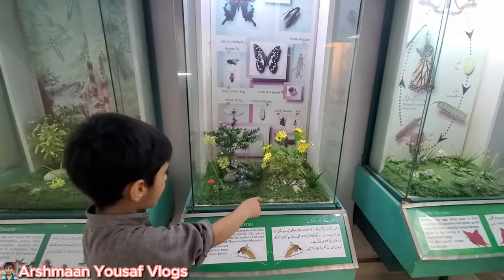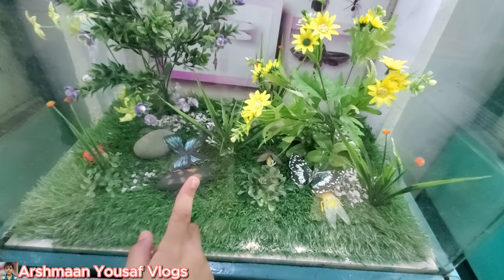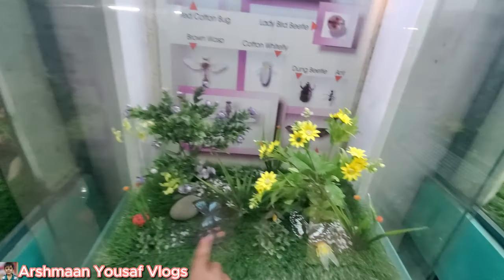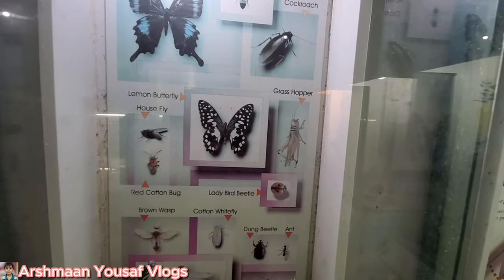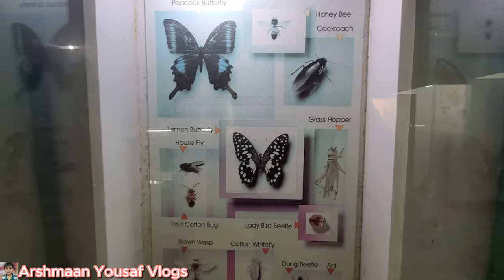Let me show you some common insects in Pakistan: dragonfly, moth, dung beetle, cotton whitefly, brown wasp, wasp, red cotton bug, lemon butterfly, house fly, grasshopper, honeybee, cockroach, peacock butterfly, and ladybird beetle.